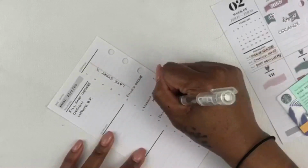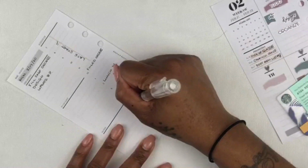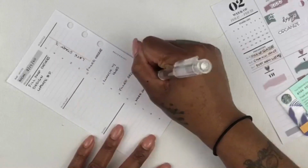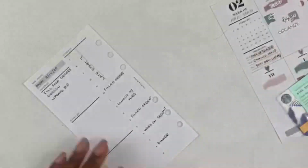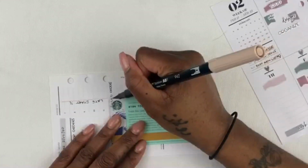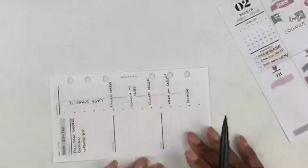So I'm just writing those out, and then after I write out everything that I know matter-of-factly that I'll be doing, I'll go back in with my Tombow and put the line. What the line does is represent the running time frame between each task. And I couldn't find my ruler, so I have plenty of these Starbucks gift cards laying around. I just use that as my guide.